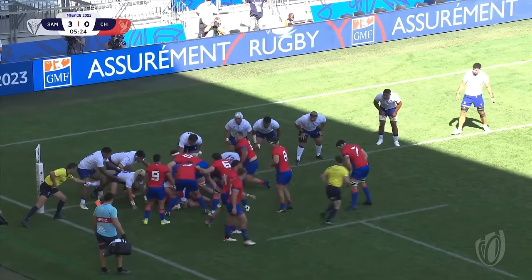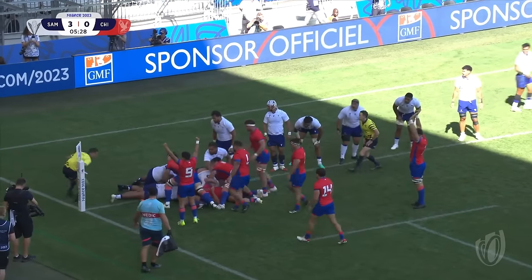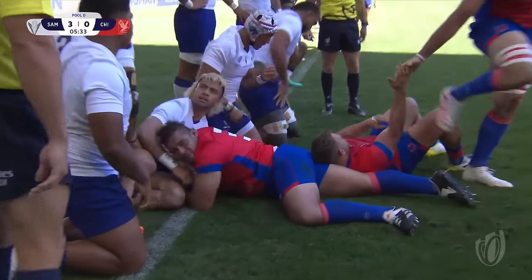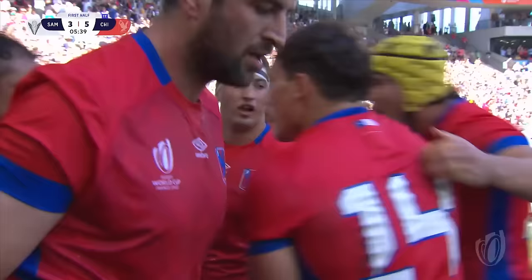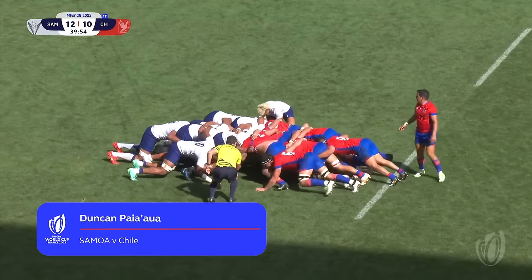And Burrow ever closer to that precious Samoan try line. Are they over this time? Yes, they are! Listen to this place now! And we're certainly seeing that here from the Chileans.